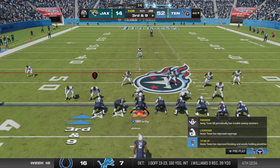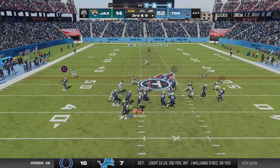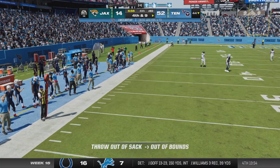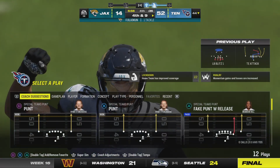The Titans on 3rd down. They've hit it 50%, 3 of 6 to this point. This is 3rd and 9. Being chased out left. Boy, a dangerous throw there. Fortunate for him, it'll wind up incomplete.